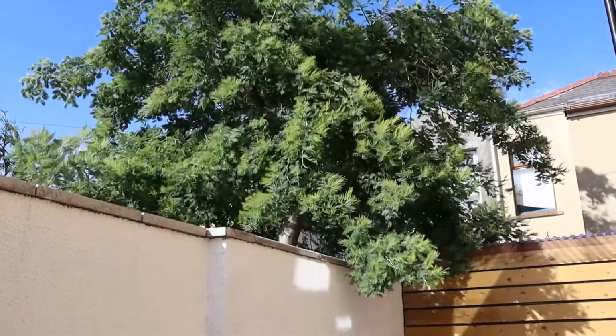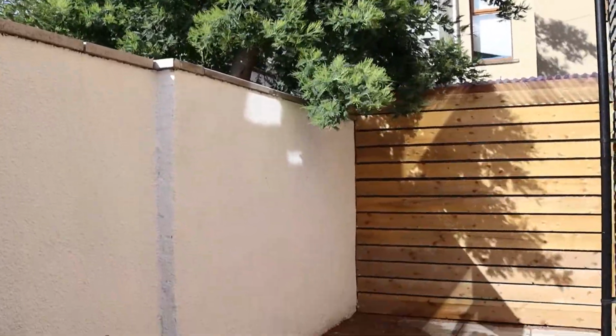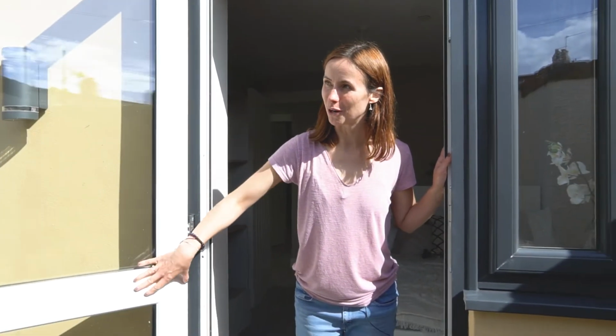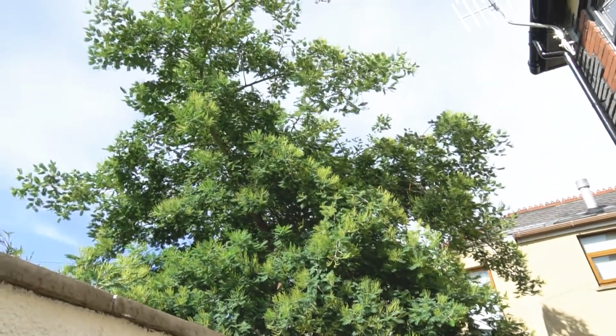So this was just a yard. It's quite derelict. And they've refurbished the whole thing, so it's got its own private space. So this is the real selling point of this particular flat, because flats in Cardiff tend to not have any outdoor space. They're few and far between.